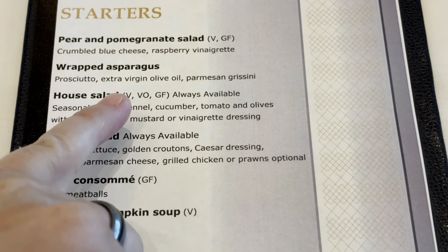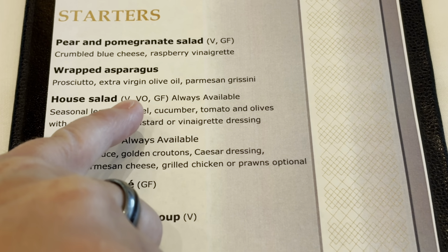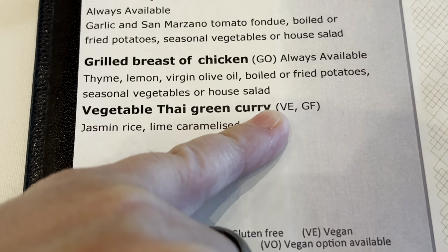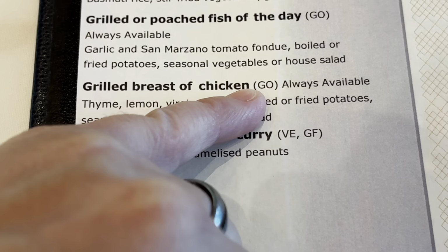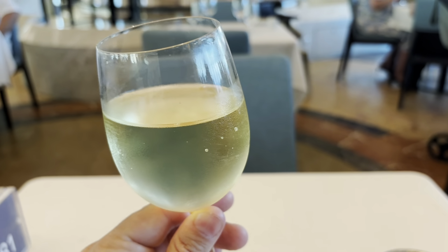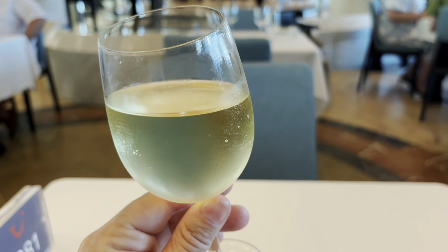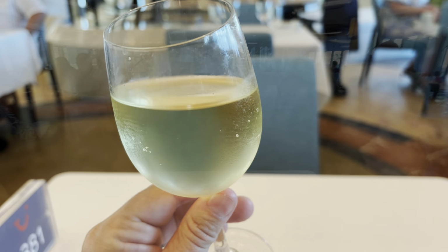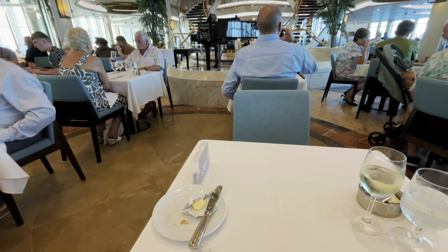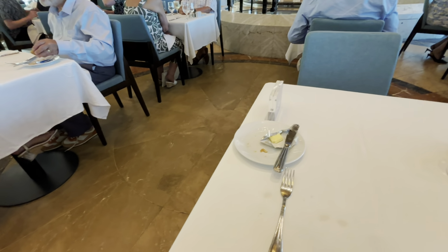I haven't mentioned these codes, have I? Let's get a little pinky out. V for vegetarian. VO means vegan option. GF, gluten-free. The E is vegan. And GO is gluten-free option available. Oh, by the way, if you're on the premium drinks package, you can choose wine from a different wine list. I've just gone with a regular Sauvignon Blanc. My favourite. Incidentally, look how much room there is between the tables for two here. I've been on some cruise lines where that is not the case.